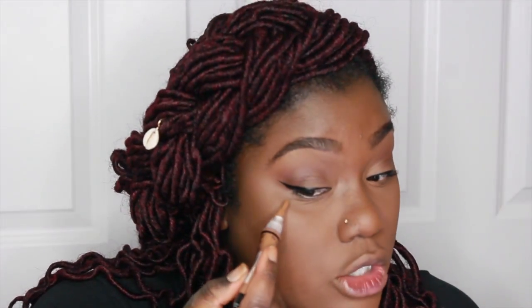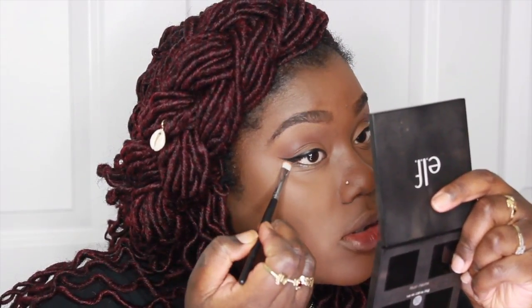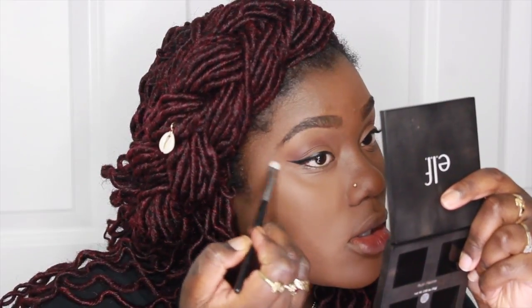So if you manage to get your eyeliner down pat, I'll go ahead and use my L.A. Girl Pro Concealer. I really like this because it has a flat kind of applicator, and I use that to clean up the edges. Okay, so again, you could stop here and go to work. I'm giving y'all options. Y'all could stop at any point during this tutorial as long as your face is beat.